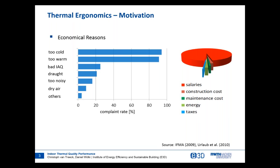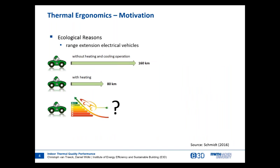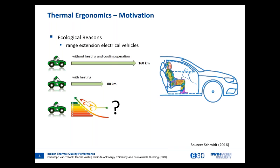For instance, typical complaints in office buildings concern issues with the thermal environment, such as too cold or too warm ambient temperatures. However, in offices, salaries are the main expense. They even exceed the maintenance and energy costs during the life cycle. As we can see from various research activities in the field of psychology, a strong correlation between indoor climate and productivity of persons, or better, cognitive performance, is known. For economic reasons, it is therefore important to provide an optimal indoor climate in order to keep productivity at a high level.